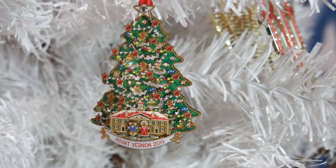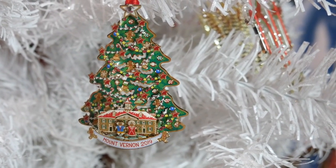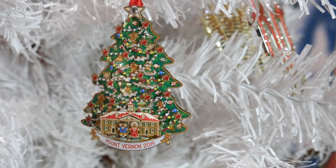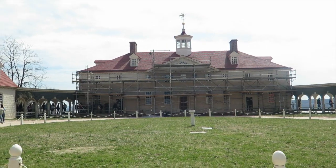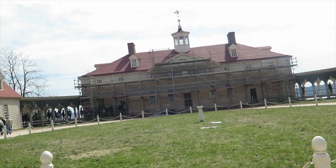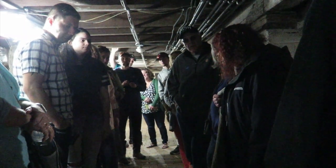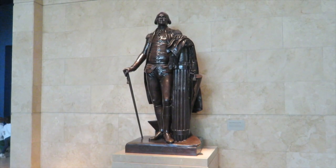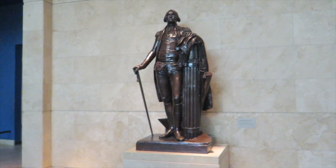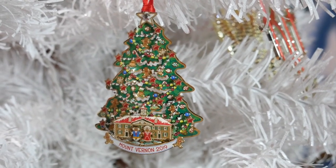This ornament right here is from the father-daughter trip to Washington, D.C. in March of 2019. We really wanted to go to Mount Vernon. For those who don't know what Mount Vernon is, that is the home of our first president, George Washington. We really wanted to go there because they filmed part of the National Treasure second movie there, and they had a tour of the filming locations and what they did on set, and it was really cool. But also my father and I are huge history buffs, and we really wanted to see inside George Washington's home. So it was a very cool experience.